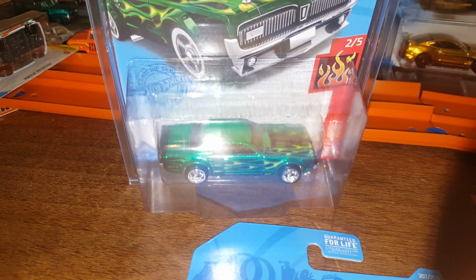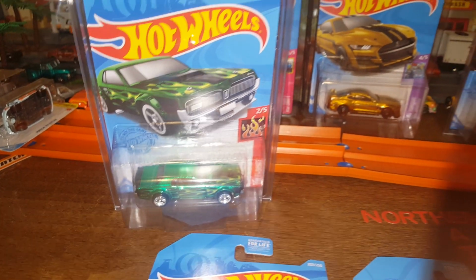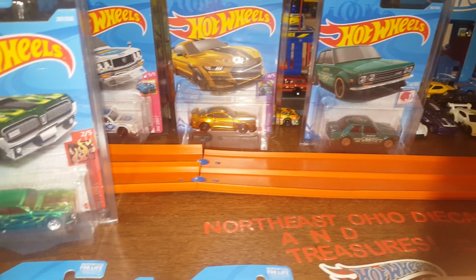Super Treasure Hunt Hot Wheels. What are they, why are they so collectible, and how can you get your hands on them? Well, let's get right into it.